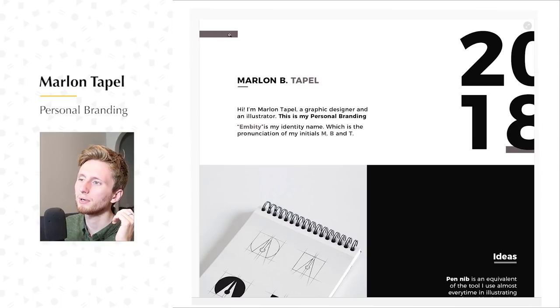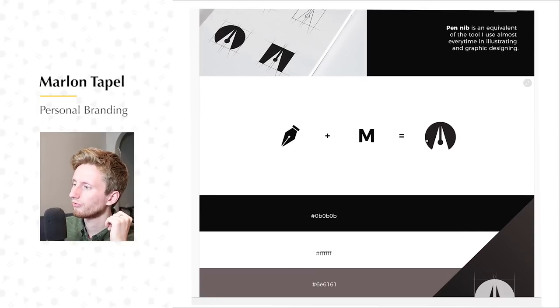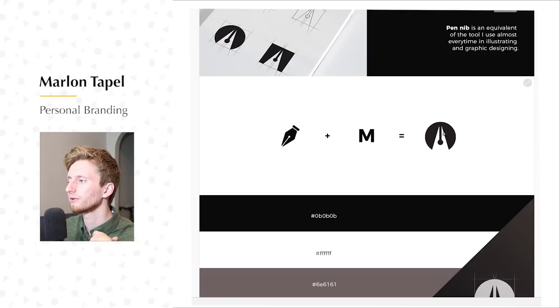You have a cool line up here that breaks up some space. I don't know if you should repeat it on the right side. Just keep it clean over here. But I like how you put the letters off the edge. That's pretty cool. Next up, the logo itself. I think it's really cool that you went with a pen nib. It's a good way to represent.